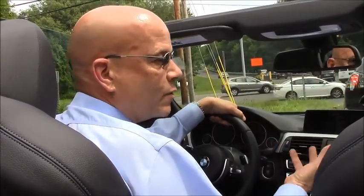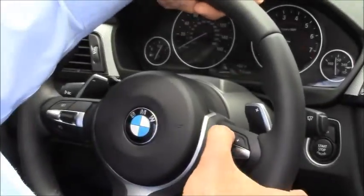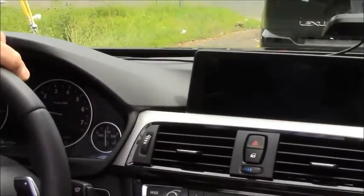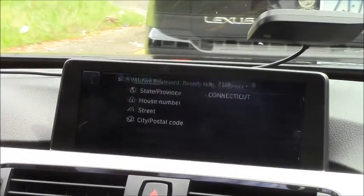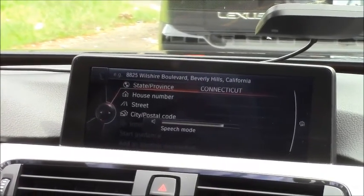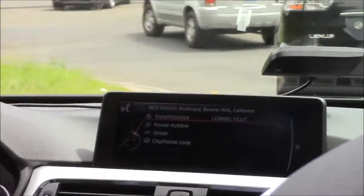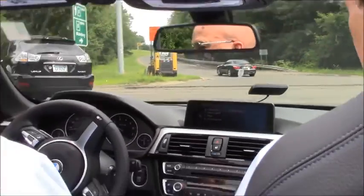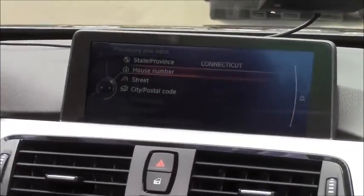So for example, if I want to set a new navigation destination, I can just press my voice button as I'm driving. Navigation. Enter address. Please say the house number in single digits, followed by the street, the city, and the state. 43 North Avenue, Bridgeport, Connecticut. Processing your input. Okay, it's pretty simple. Very simple. And it's going to look for it, it knows where we are.